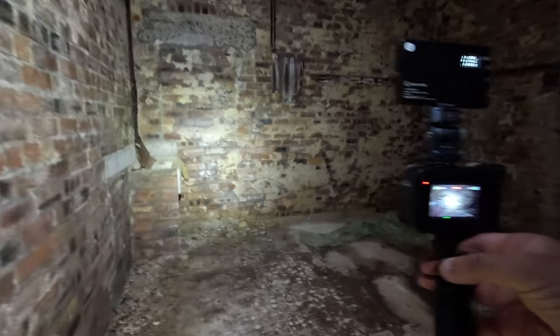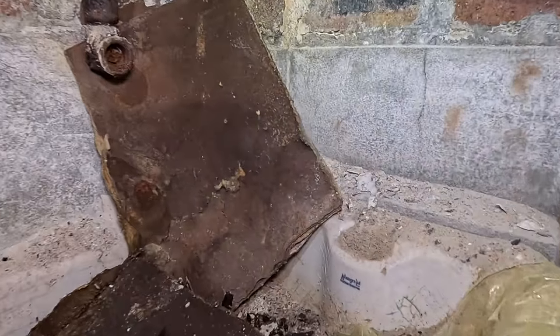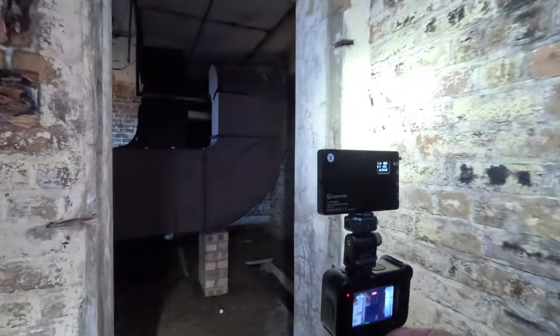So then this is back into the room where we entered the facility. So there looks like some air moving equipment and air filtration. With a lot of people working in a building where you couldn't open the windows, air filtration was really quite important. Another Belfast sink. Here's that air filtration system.